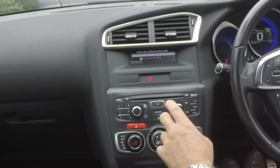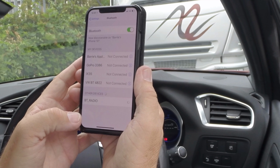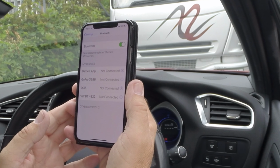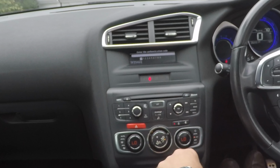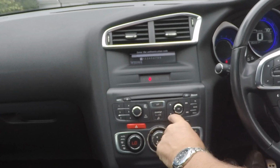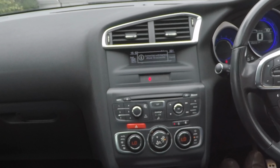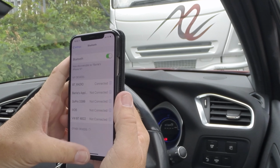It's asking me for a PIN number. Well, right, okay. We'll go on there. BT radio. 0000. Pair. Accept connection with Barry's iPhone, yes. Okay. We'll put in the code 0000. And then we need to go to OK, just click the down arrow, OK. Connection with Barry's iPhone successful. I don't want it to allow my contacts, but you will. And that's it done.